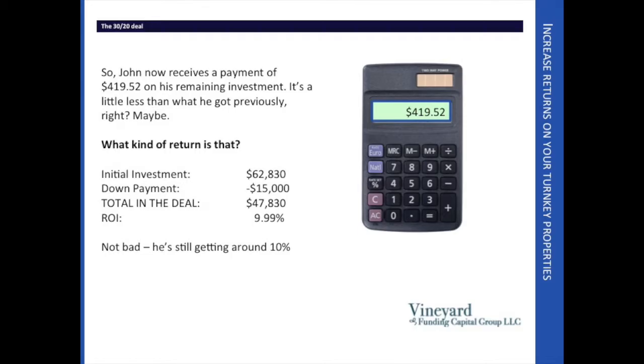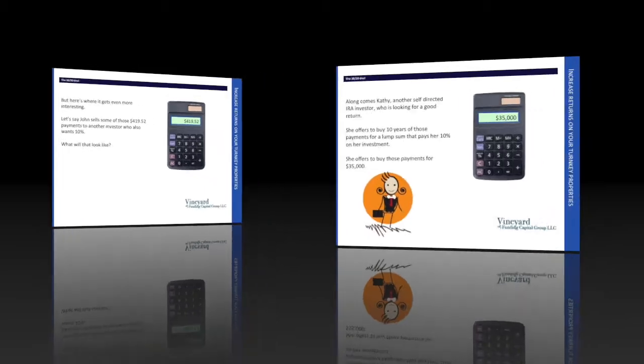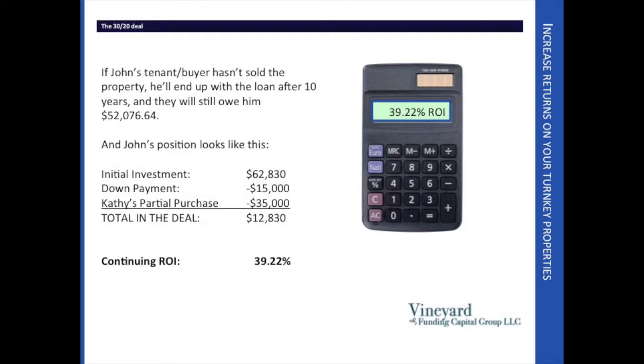But here's where it gets even more interesting. Let's say John sells some of those $419.52 payments to another investor who also wants 10%. Well, let's see what that looks like. Along comes Kathy, another self-directed IRA investor who's looking for a good return. She offers to buy 10 years of those payments for a lump sum that pays her 10% on her investment. So she offers to buy those payments for $35,000. If John's tenant buyer hasn't sold the property, he'll end up with a loan after 10 years. And guess what? They'll still owe him $52,000 in change.